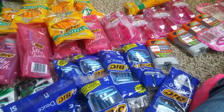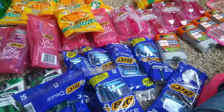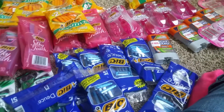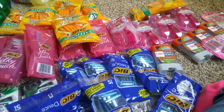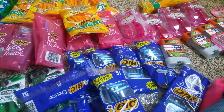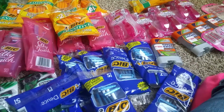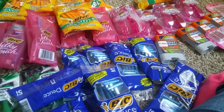I know I could have went to Walmart and got the big razors for completely free, but I didn't feel like doing that because every time I go to my Walmarts, they're always sold out because everybody knew about the deals at Walmart. A couple years back, I used to coupon at Family Dollar a lot. So that's where I found out they had the big razors. I was like, you know what, I'm going to go in there and see. And y'all, I went in there and a lot of the razors were clearance down.